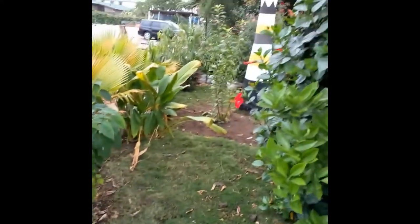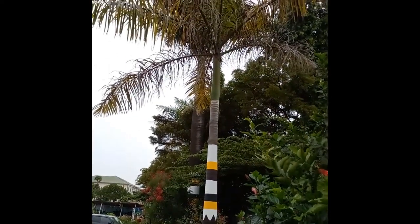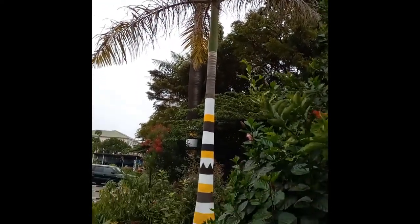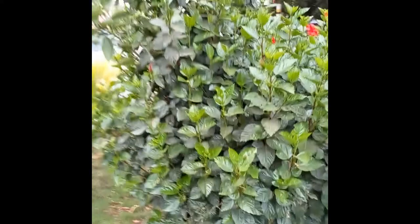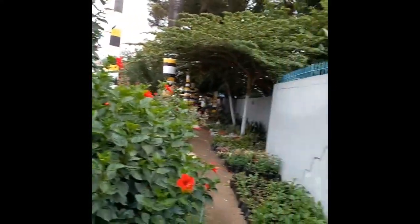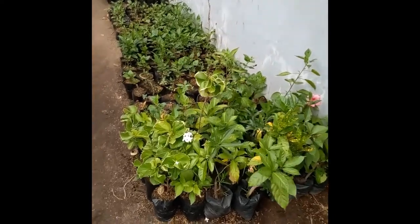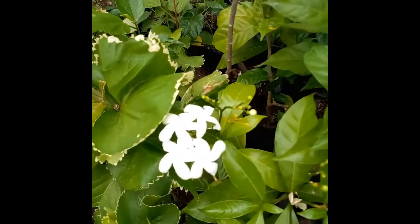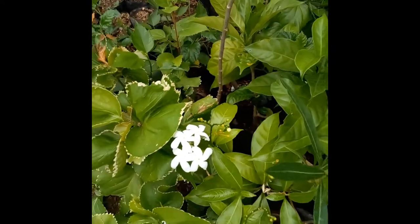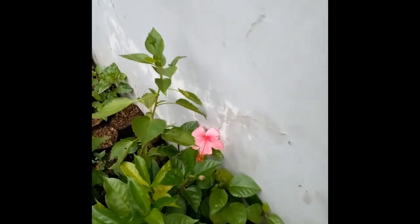Okay. There's another angle of that royal palm. And here's a huge Rose of Sharon hibiscus. So here's the nursery. Some more plants here. Look at that gardenia. Isn't that pretty? And there's a pink one over here.